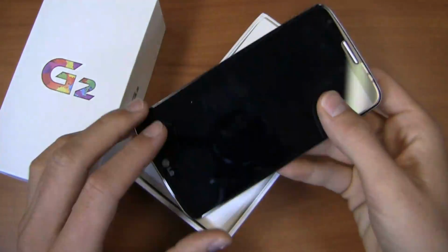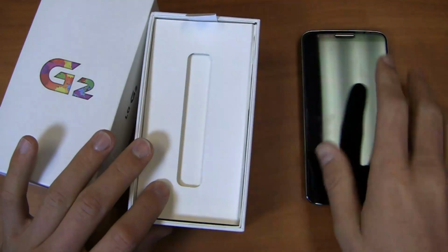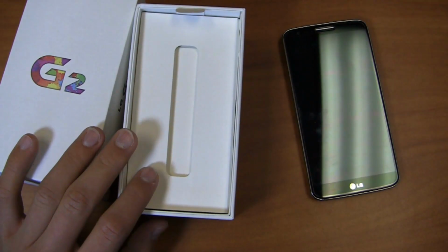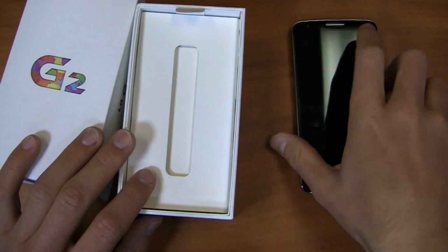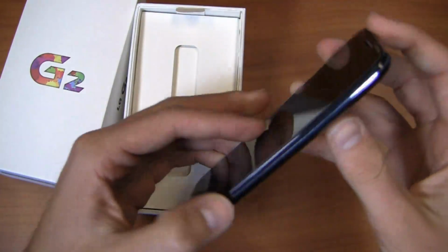Here's the device itself right here out of the box. And again, going back through the specifications, 2.26 gigahertz Snapdragon 800 CPU with Adreno 330 GPU. We've got a 5-inch display, excuse me, a 5.2-inch display here with 424 pixels per inch, 1080p HD display. So a beautiful big display, and it takes up most of the front of the device, making the bezels on the side very small in comparison.